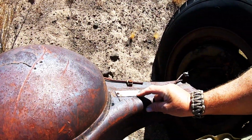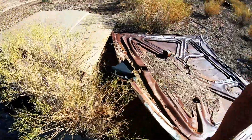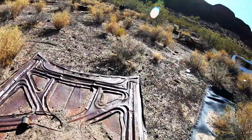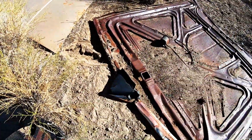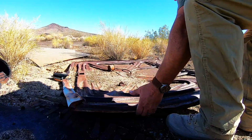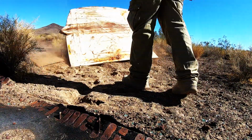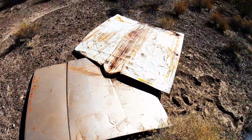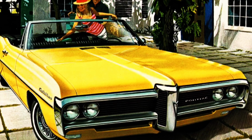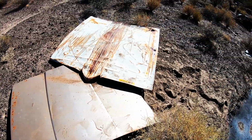Rockwell. Let's see if we can identify this hood. I say it comes off a Chevy. It's heavy, whatever it is. No, perhaps look at the front. Catalina. What do you think? Kind of hard to tell. Just, would you look at that?